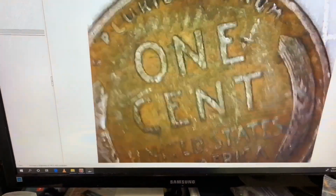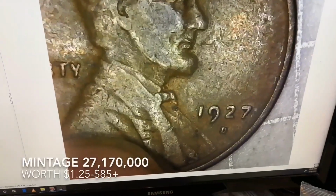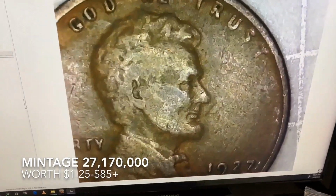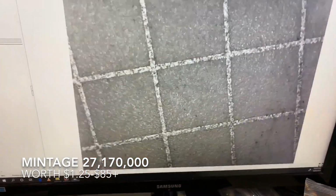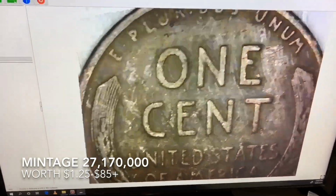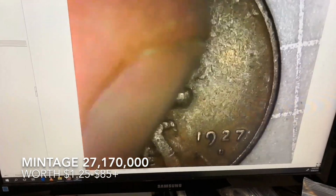All right. Get back at it. Okay, got a 27 Denver. It's actually a pretty good coin. Actually, the wheat lines aren't too bad. So that's a good coin to have. Definitely a keeper.